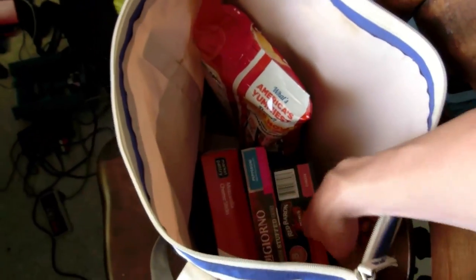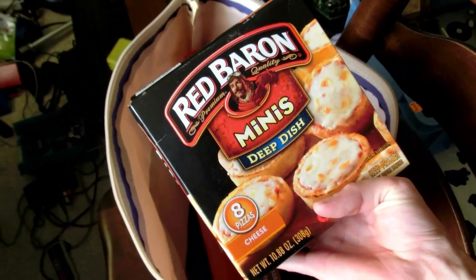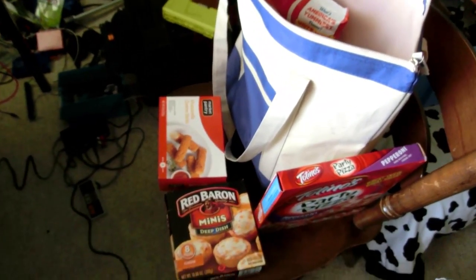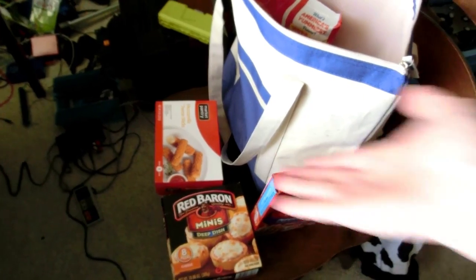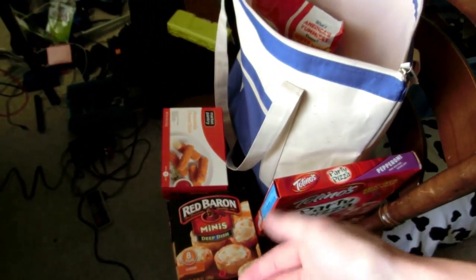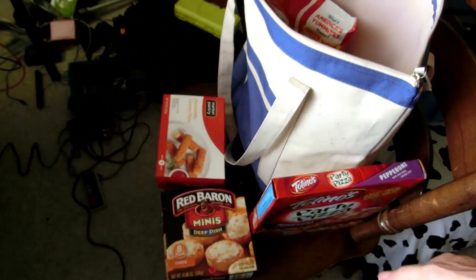I also picked up some chips and some pizzas. I tend to alternate between Totino's, DiGiorno, and Red Baron, especially these little mini bites. When I get these mini deep dish ones, though, I always get mozzarella sticks. I know I feel kind of bad because I'm spending a bunch of money. It's like $3 per box. But it's two meals, though. So it's like $3 a meal.